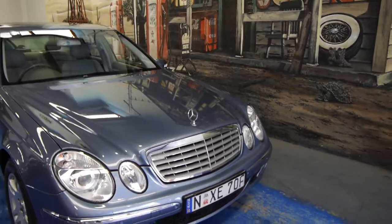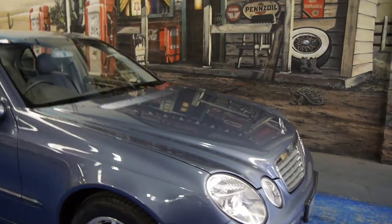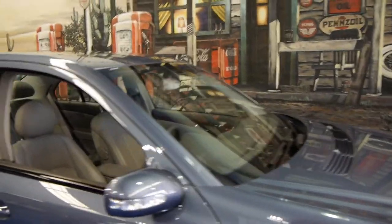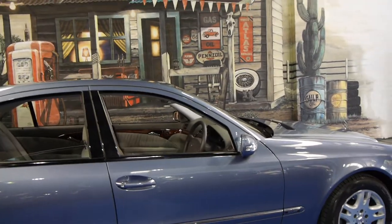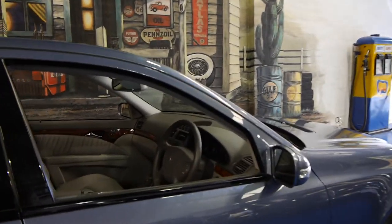We are very proud to offer it to you here at the Oldtimer Centre in Marrickville. This car is also registered until March 2015. So yes, we are the Oldtimer Centre. We're located in Marrickville, and we certainly do look forward to hearing from you.